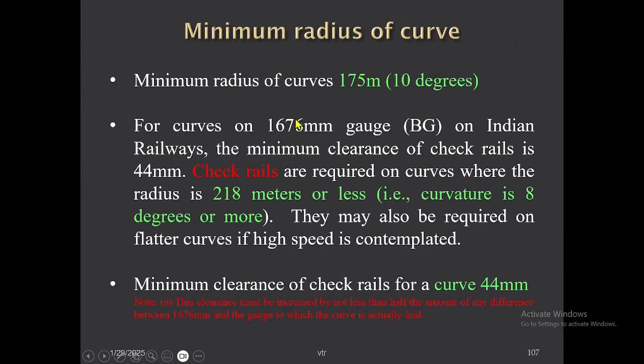And the minimum radius of the curve, already discussed, is 170 meters, the 10 degrees normally, but in the case of a sharper curve we have to go for the provision of check rail as I discussed. If the curvature is sharper than 8 degree, we have to provide check rails. In terms of radius, it is 280 meters or less. Sharpness is there, so we have to provide the check rail. Normally for check rail, the minimum clearance we are supposed to ensure is 44 mm.